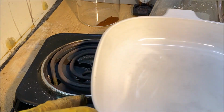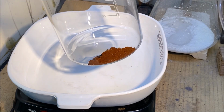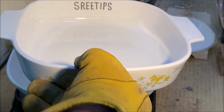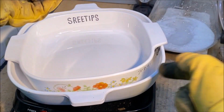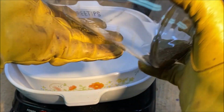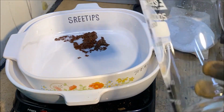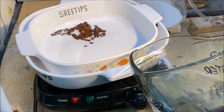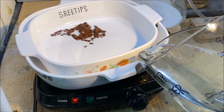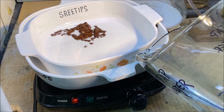Okay, what we're going to do now is I'm going to set this pan up on our heater. Here's our gold. I've got another pan that I'm going to set inside here, like so. And it's held up off the bottom of this pan, so it's not in contact with it. I'm just going to add our gold to that right there, like so. And now I'm going to add some tap water to this inner pan. We're going to use a water bath to dry the gold off.